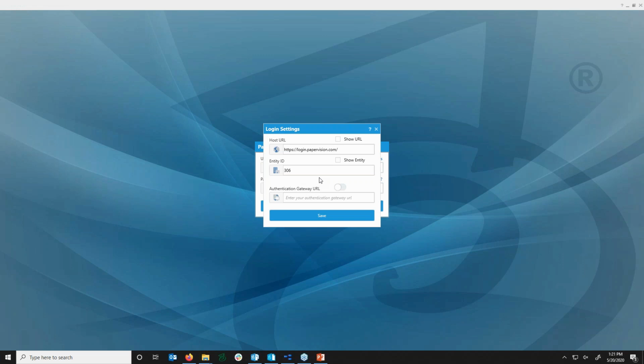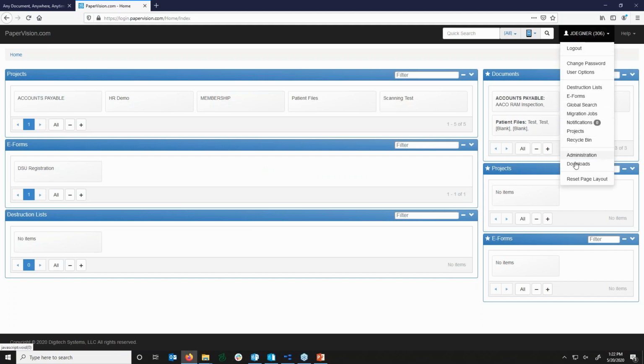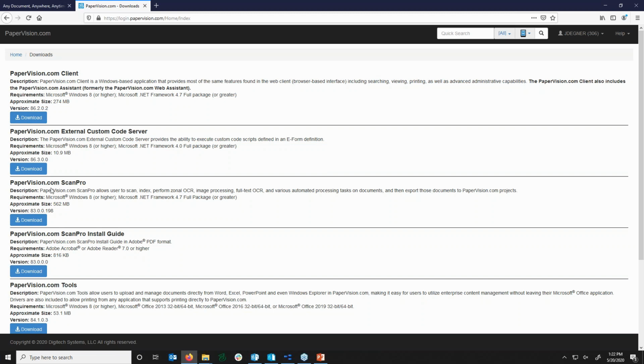So the first thing, I'm going to show off the client here. We do have two different options for accessing the product. We have the website where you can go to login.papervision.com, put in your credentials and log in, and you can also download the PaperVision client. So if I come over here to the website and show up here at the top, we have the downloads. You can download the PaperVision client, which I'll show you here in just a moment, and then also this is where you would download PaperVision ScanPro. So PaperVision.com and ScanPro, they're both able to be downloaded from the website.